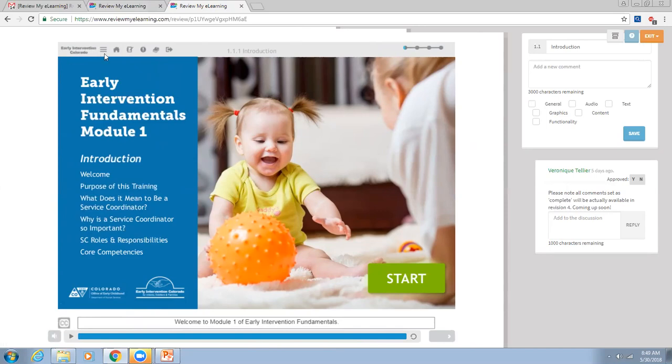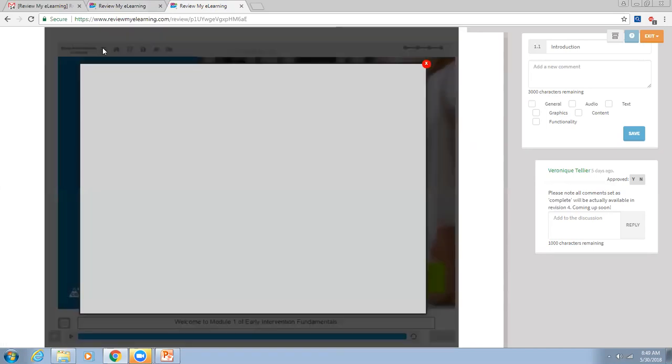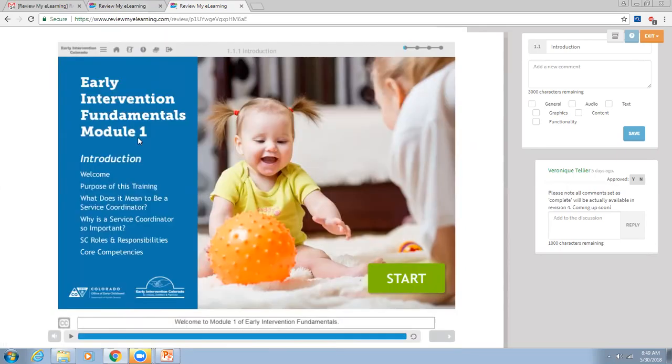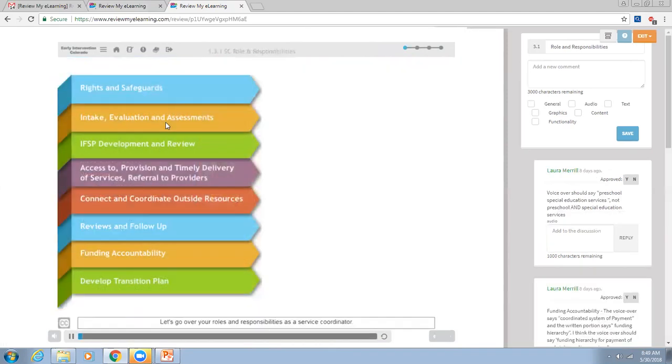Now up at the top we have these little lines. This is a table of contents. So you can click on this and see how when it comes up, these are the slide numbers, and all the slides are named, and you can click on that slide, and it should go to that slide.